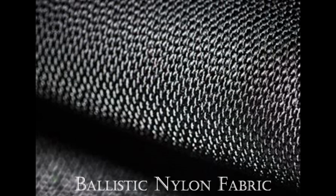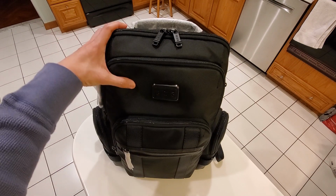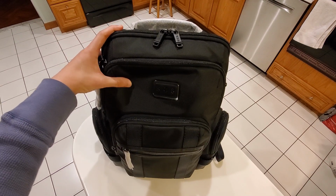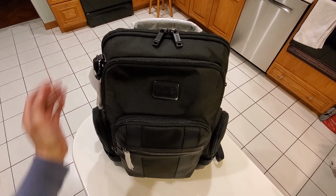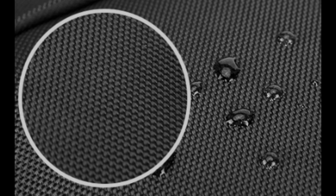Tumi is known for their ballistic nylon that they use to make all of their luggage and bags. That includes their backpacks as well. If you feel the ballistic nylon, it is the same material that is typically used on travel luggage. It's very durable. It's a bit water repellent as well.